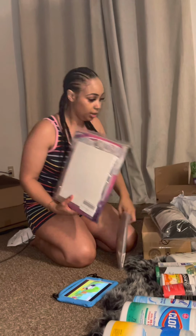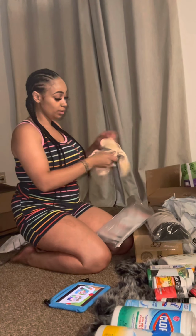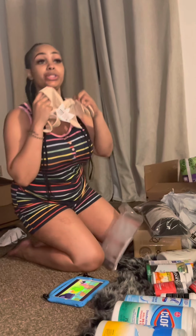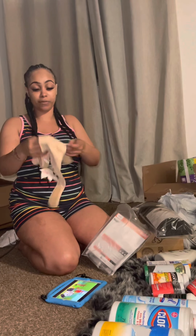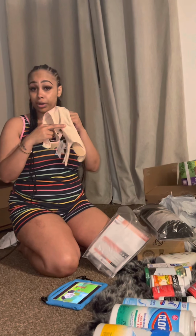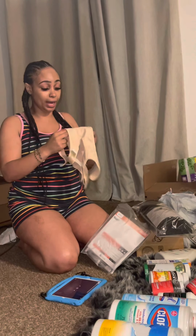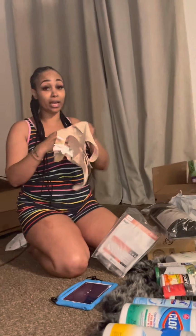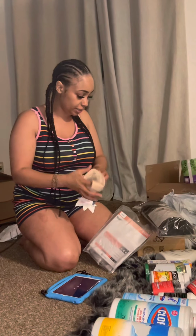Also, since I am getting chin lipo, this is going to be my faja for afterwards. I would just pretty much slip it over. Again, this one's pretty self-explanatory. I did try it on prior. It's pretty tight fitting, ladies. No lie, I didn't think it was going to do the job, but this is pretty tight. So I'm actually really excited about this.